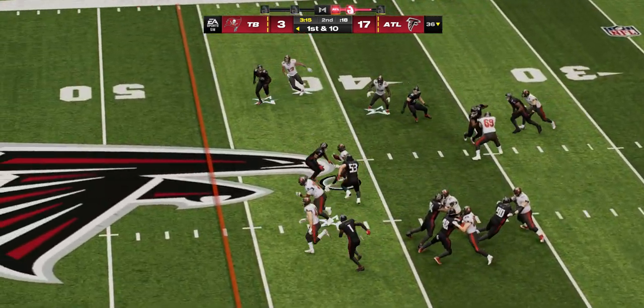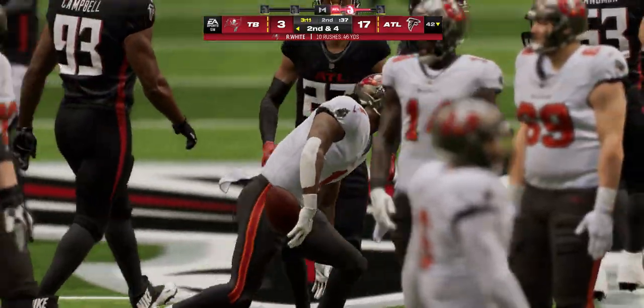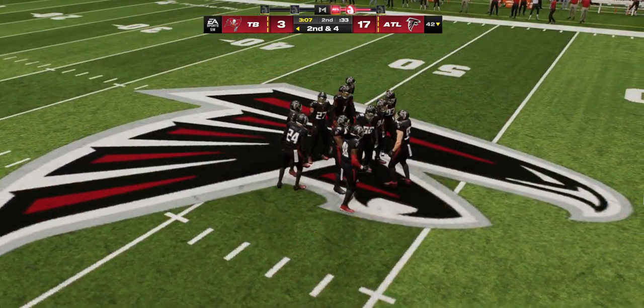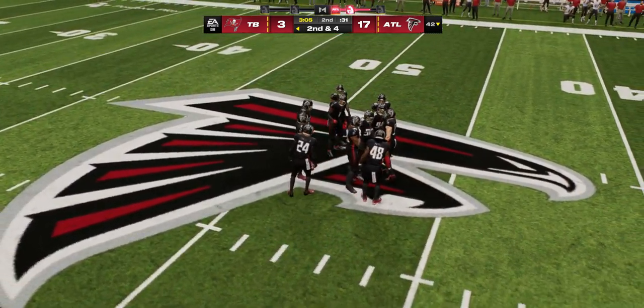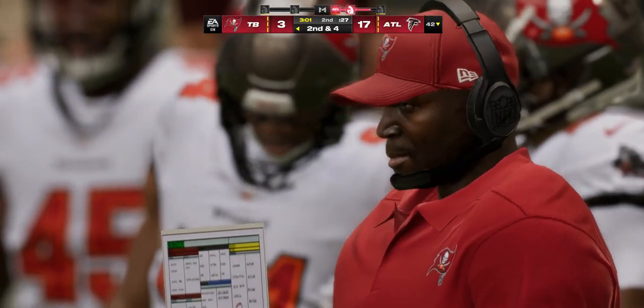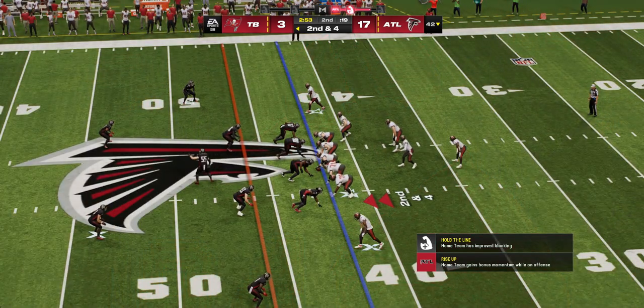The drive starts with a run by White. And he puts his head down and gets up to the 42 for a gain of about 6. Hey, it's not the most spectacular play, but I think most teams will take that every single time for the first play of a drive. Begin the series with positive yardage and set yourself up for a very manageable second down. This second and 4.